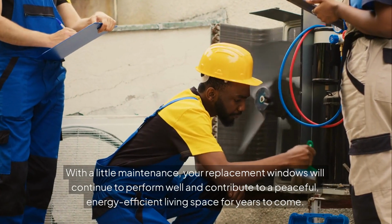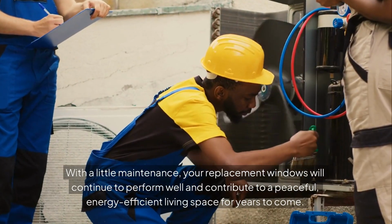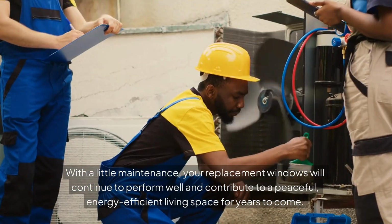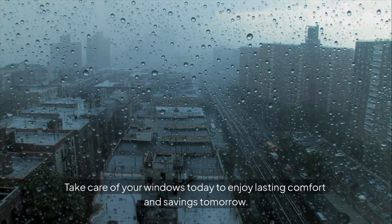With a little maintenance, your replacement windows will continue to perform well and contribute to a peaceful, energy-efficient living space for years to come. Take care of your windows today to enjoy lasting comfort and savings tomorrow.